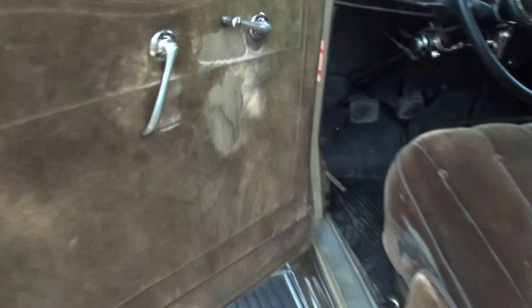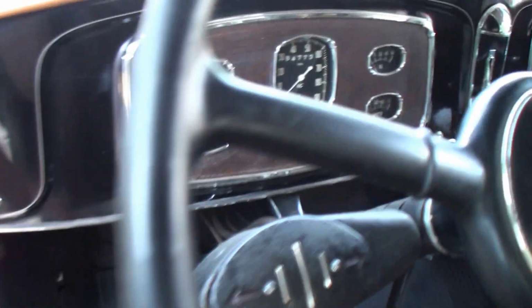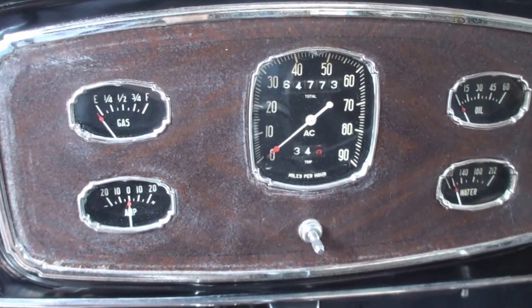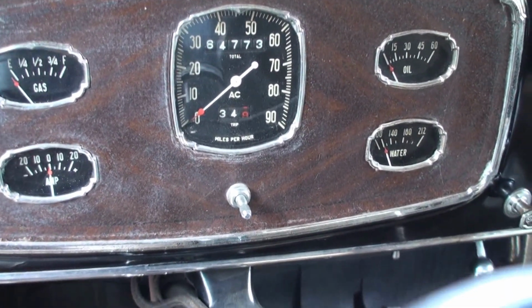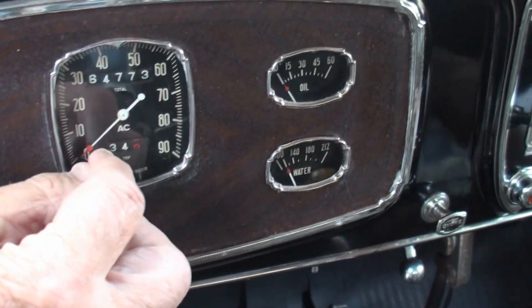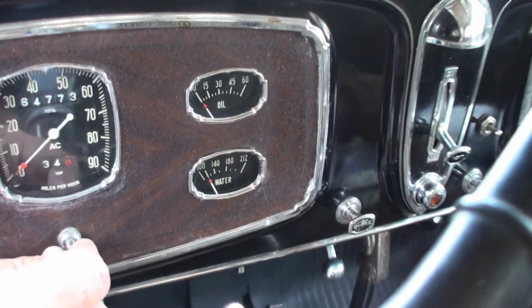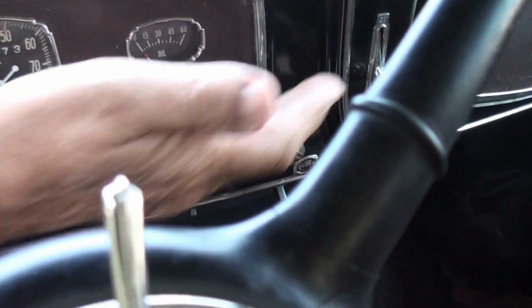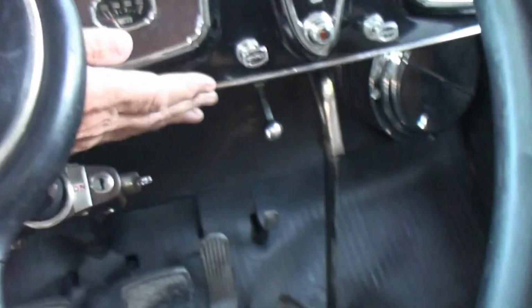Not that we haven't seen the interior already, but just give people a little more detail on that dash. What is this little knob here? That's a control for your speedometer, your odometer setting. This little toggle switch here controls the lights and also the interior lighting. You do have a cigarette lighter.